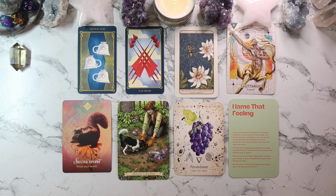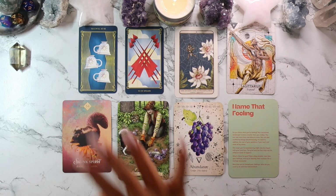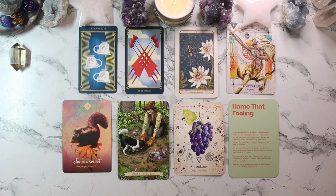So I think with both of these cards together, with the Three of Cups reversed and with the Six of Swords, I feel like visualization is going to be huge, right? So visualize yourself moving away from any sort of negative financial pattern, right? And actually moving toward a more prosperous future. Actually picture yourself making wiser financial decisions or attracting the resources that you need, right?